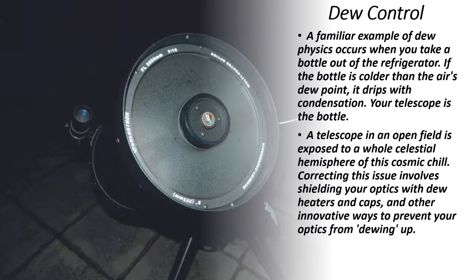Now, dew control. A familiar example of dew physics occurs when you take a bottle out of the refrigerator. If the bottle is cold, except for beer, well, I guess beer too, if the bottle is colder than the air's dew point, then it drips with condensation. Your telescope is really the bottle. As you can see here, the dew that's collected on the front of the corrector plate of this telescope. A telescope in an open field is exposed to a whole celestial hemisphere of this cosmic chill. Correcting this issue involves shielding your optics with dew heaters and caps and other innovative ways to prevent your optics from dewing up.